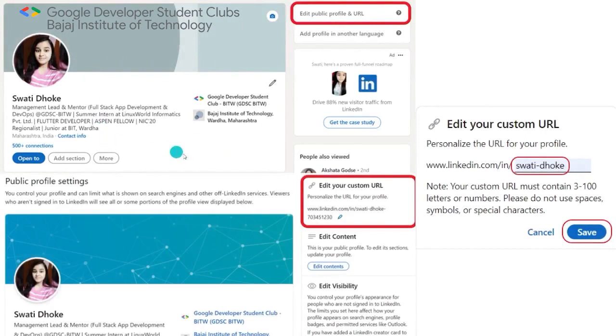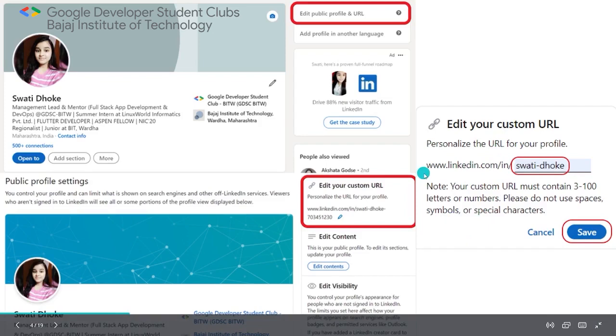When you open your LinkedIn profile, at the top right corner, you can see edit public profile and URL. So when you click on it, another page opens where you can edit your custom URL. So you can see this URL here, which is a long one with a string of random numbers. So by clicking on this pen, you can edit the URL. You can add your first name plus the last name and then hit on save, and your URL is changed.